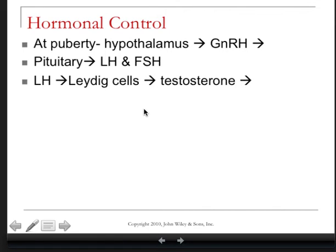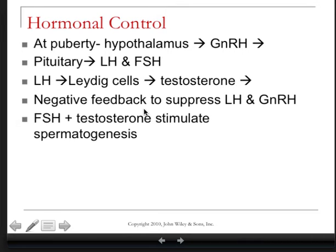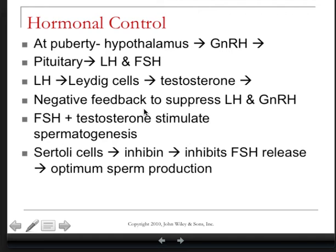And what happens in the male is that the luteinizing hormone promotes the Leydig cells in the seminiferous tubules to increase their secretion of testosterone. This provides ultimately a negative feedback which suppresses the production of LH and GnRH, but at the same time promotes spermatogenesis. FSH and testosterone together stimulate spermatogenesis in the seminiferous tubules.